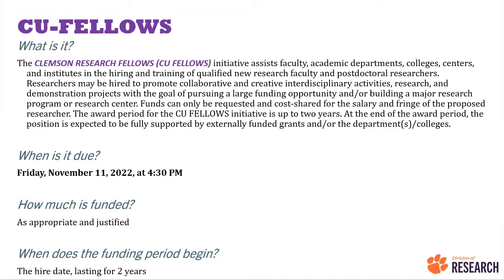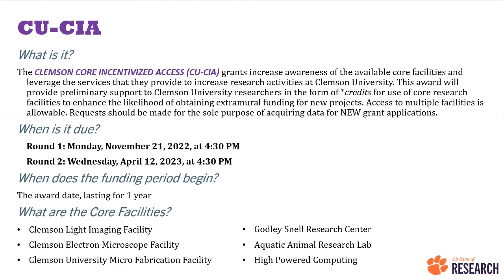All right. So with that, we will continue on to our next program, CUCIA. So what is CIA? The Core Incentivized Access Program grants increased awareness of the available core facilities and leverages the services that they provide to increase research activities at Clemson University. This award will provide preliminary support for Clemson University researchers in the form of credits.